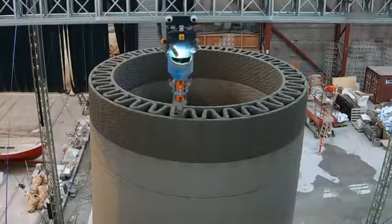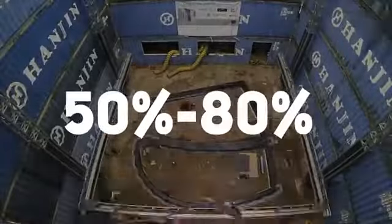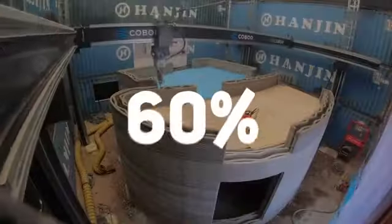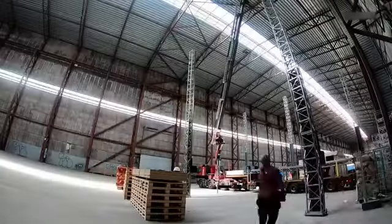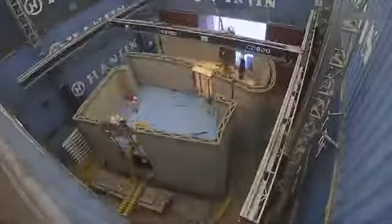This is expected to cut down construction cost by 50 to 70%, labor cost by 50 to 80%, as well as the waste produced during construction operations by 60%. Which of course means that the city will head towards development in a more sustainable and economically sound manner.